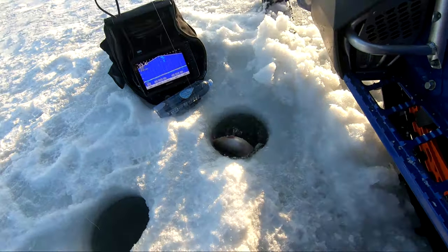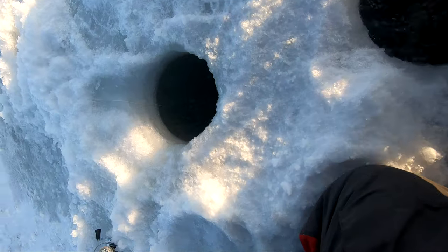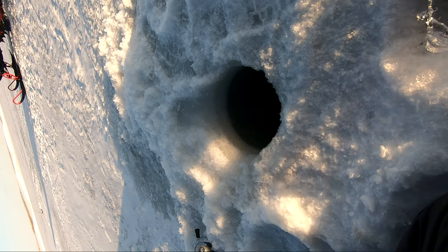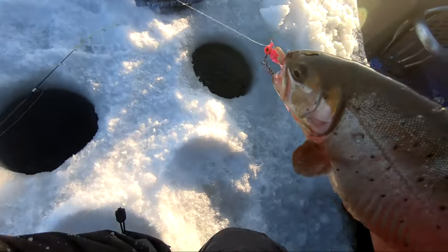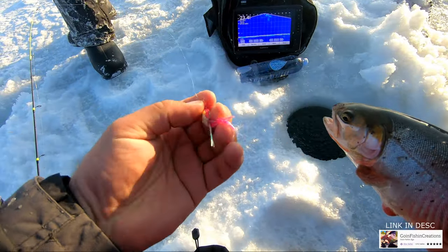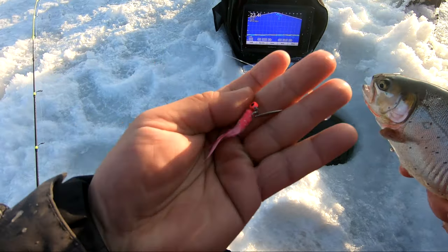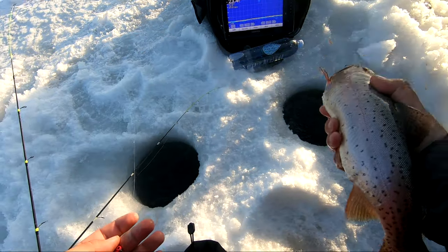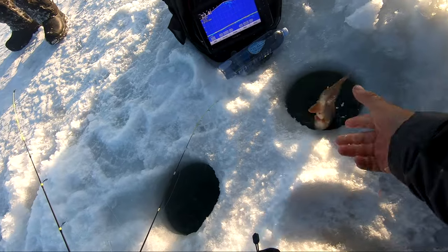Ooh, cutthroat! A beautiful cutthroat, guys. Oh, yeah. Again, on that Terminator from Mr. Saba. It's a bear. Yeah? Right on the Terminator. Beautiful bear. Coming over.